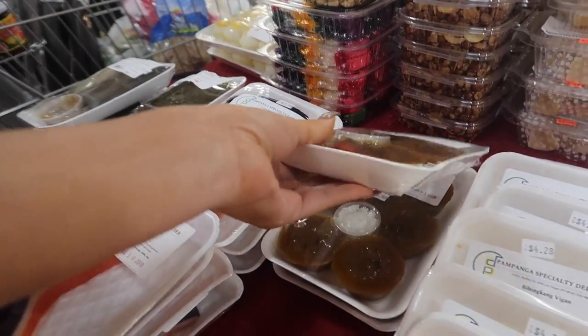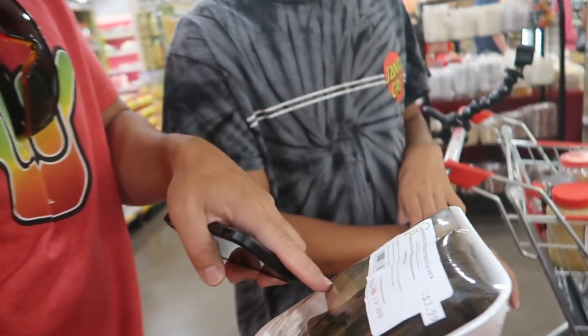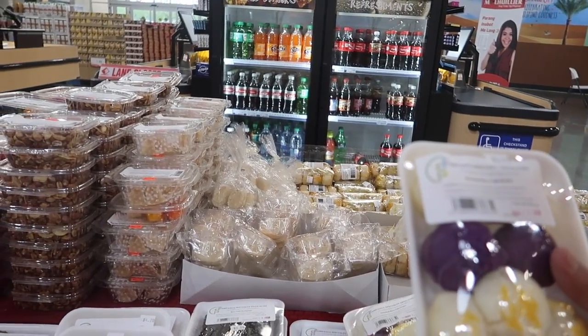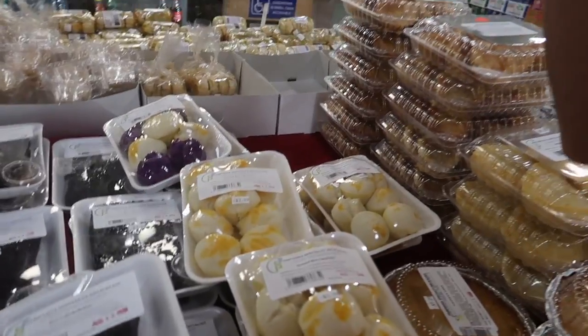Oh, this comes with coconut shavings on the side. It's like a sweet rice. Sweet sticky rice wrapped in banana leaves. I bet it's so bomb. Steamed rice cake. These are like the pastry aisle. Ooh, I bet this one's good.